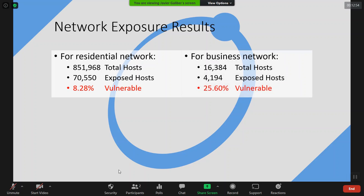As for business, out of a total pool of 16,000, a total of 4,000 were exposed out of that total. And that means that roughly 25% of the total hosts were exposed to the internet. That means that it is 3 times more exposed than that of the residential network.